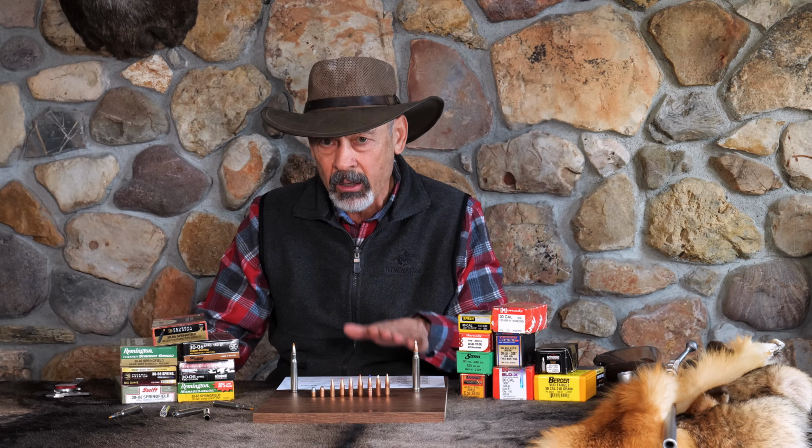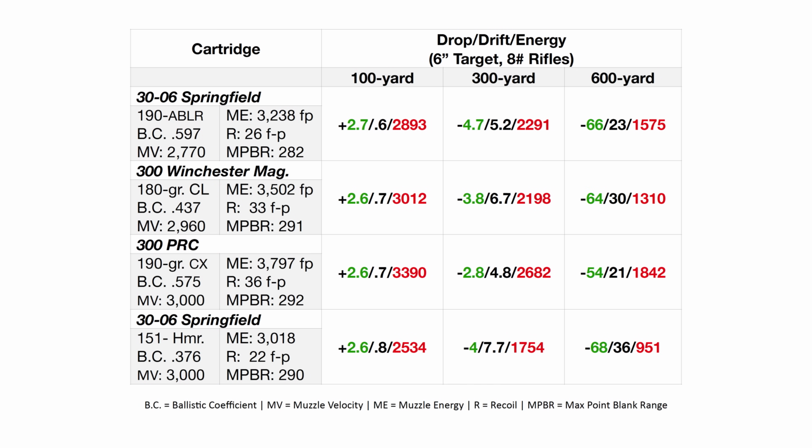So let's look at our drops and drifts. Now you can look at the 100 yards, they're pretty close. Look at 300 yards. That's pretty much where a long shot would be considered for most of us. At 300 yards, you've got 4.7 inches of drop out of the 30-06, 3.8, so about an inch difference. An inch at 300 yards, guys, that's not that much. Look at your wind deflection. There's actually less wind deflection out of the 30-06 because of that higher BC bullet. So you've got a little more than an inch and a half of advantage there.